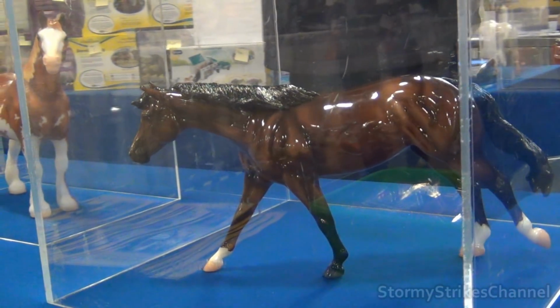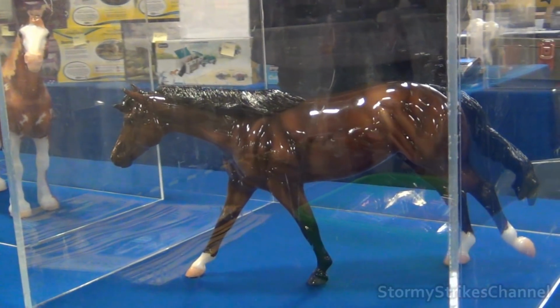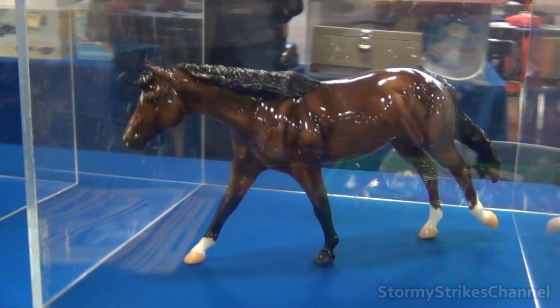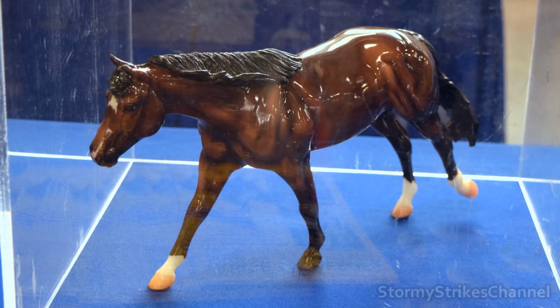I'm pretty sure none of the other glossy matte split SRs, they've always shown just the matte one and then surprised with the glossy one at BreyerFest. So I don't think she'll have a half matte run, but who knows. I actually wouldn't mind seeing her in matte if they did end up doing that.